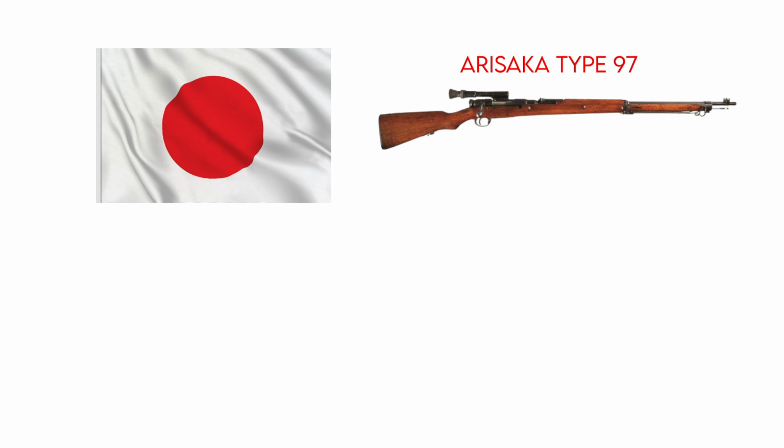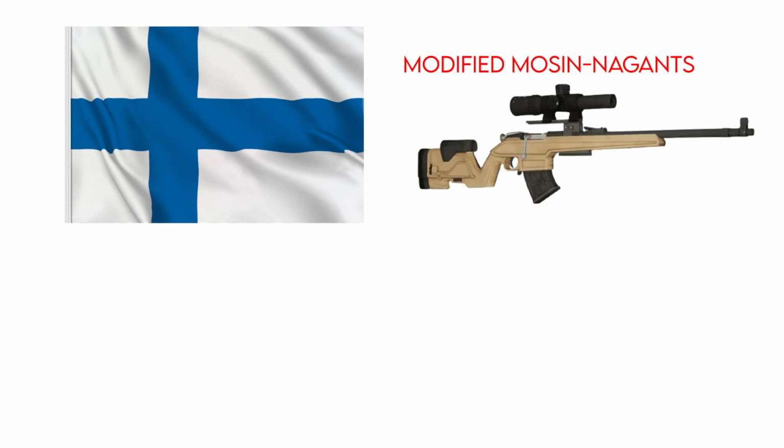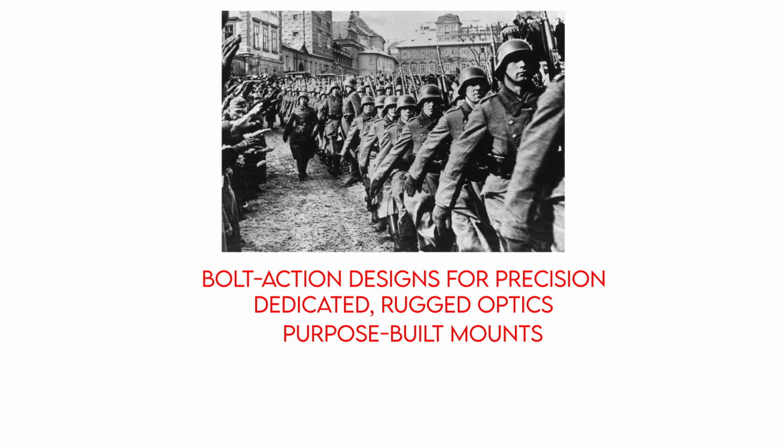Japan used sniper variants of the Arisaka Type 97, equipped with offset scopes, while Finland's famed snipers used modified Mosin Nagants with high marksmanship training. By the end of World War II, several core features of sniper rifles were standardized: bolt-action designs for precision, dedicated, rugged optics, purpose-built mounts, heavier barrels for consistency. This era proved that precision rifles were indispensable on the battlefield.